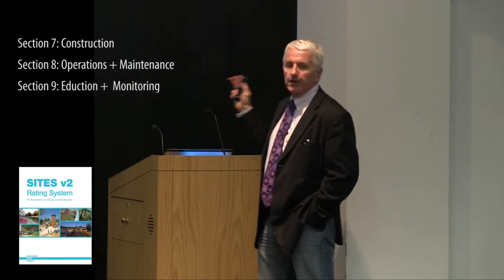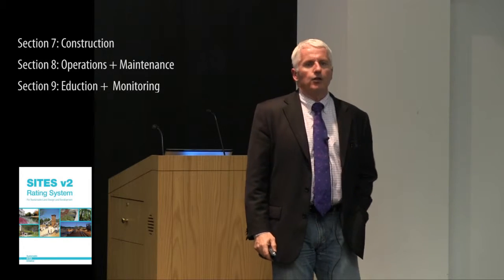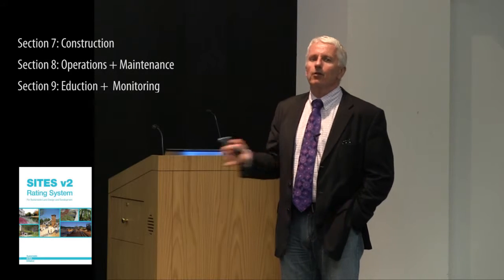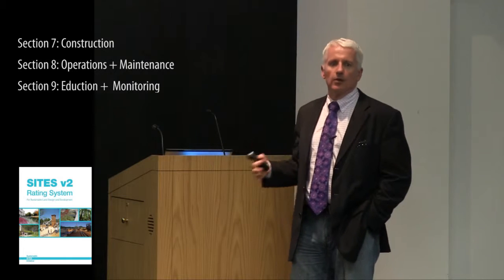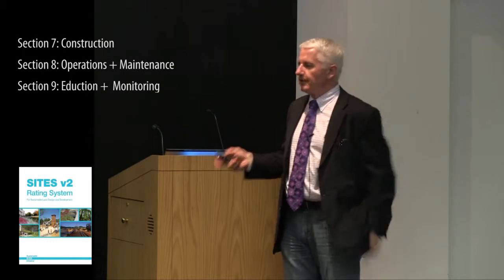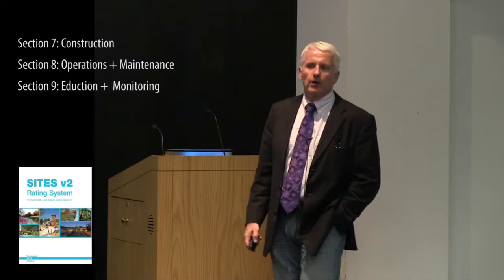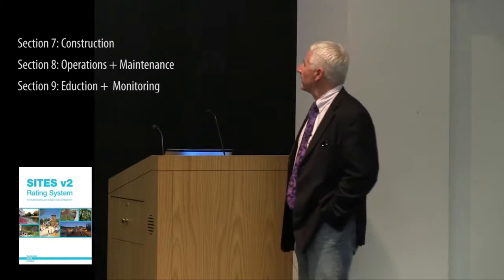So that falls under Section 9, which is monitoring, and also education and using the design process as well as things that are available and visible on sites to promote this idea of sustainability or sustainable site attitudes, and to make what's being done at that site visible and accessible to those who come there, whether they live there or work there or learn.